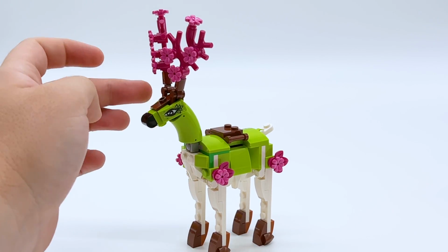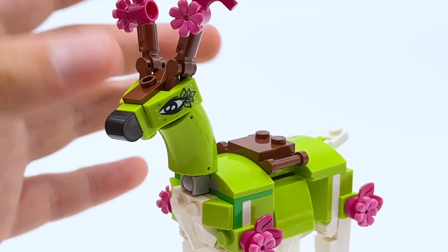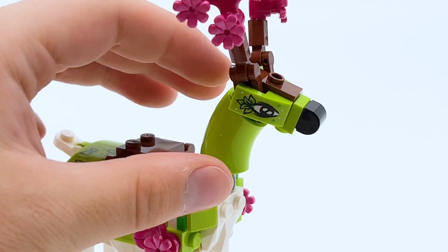I think the biggest thing for me is the thickness and shape of the neck. I don't know if the pipe piece was the right decision there. And then also the face. This face works if it had a properly thin neck. But if the neck's gonna be this thick, I kind of wish the face was bigger too to match it.